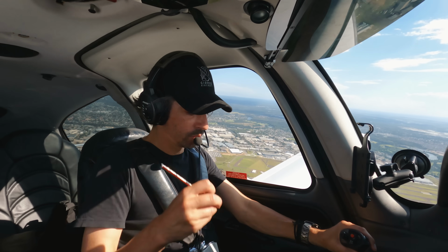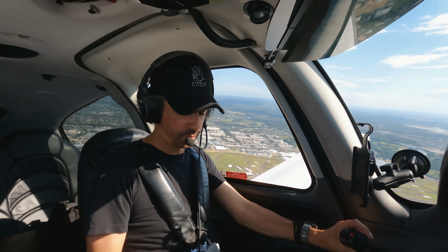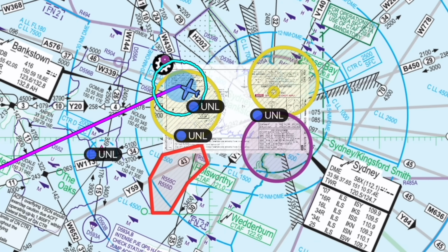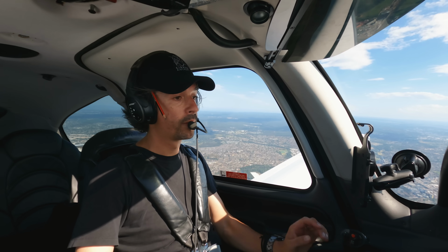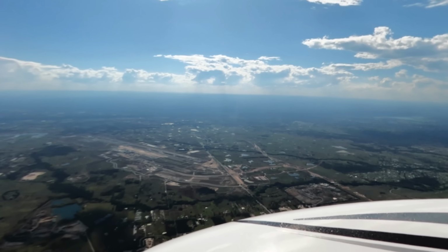Yankee Zulu, current departures on 118.4 today. Oh, departures. Echo Yankee Zulu, yeah. 118.4, Echo Yankee Zulu. Sydney departures, Echo Yankee Zulu, departed Bankstown, Bankstown 8 departure, passing 2,100, climbing 3,000. Echo Yankee Zulu, climb by SID to 5,000. Climb SID 5,000, Echo Yankee Zulu.